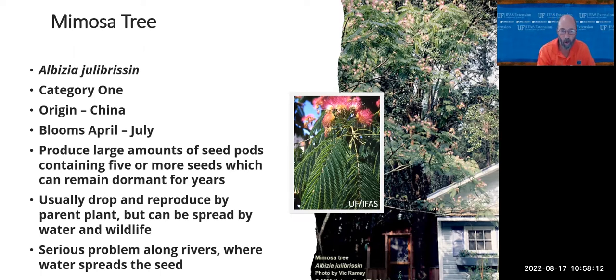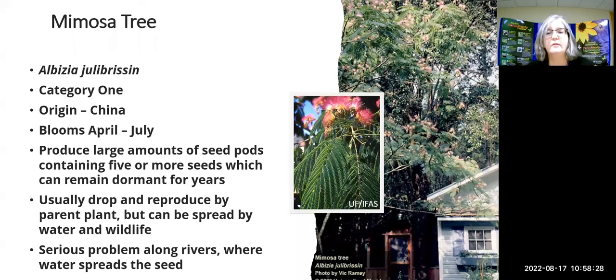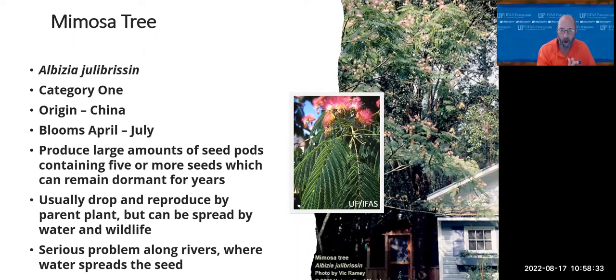So this is a Category 1 invasive tree. It was brought here from China because it is attractive. It does have pretty flowers. I know that we have native trees that are very similar to this same type of flower? Maybe in South Florida. I don't think up here. Yeah, I know here. I've noticed some, but not huge amounts.